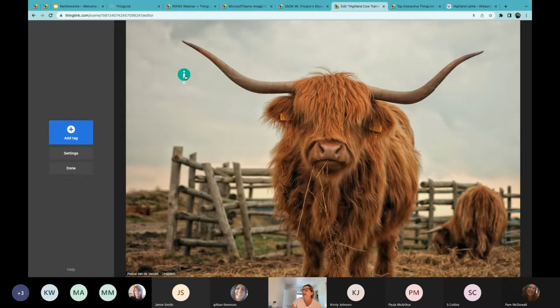So now I have a tag. You might see there's a little cross there as well. So if you wanted to have that pointing to something, you could do that as well. So you don't have to have tags on their own. We call that anchors, so you can anchor that tag. So there you have it. You have your text and media tag to show the information about the Highland cow.